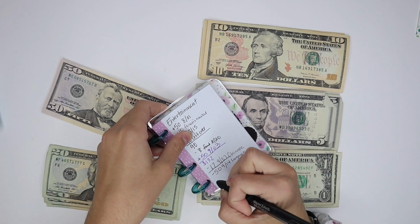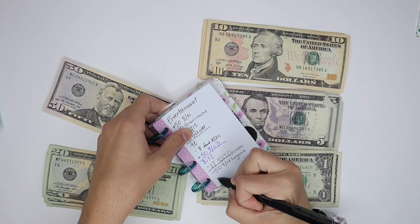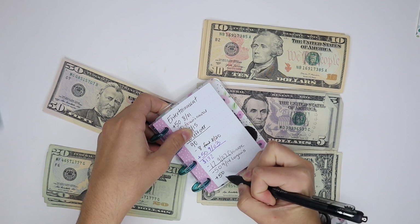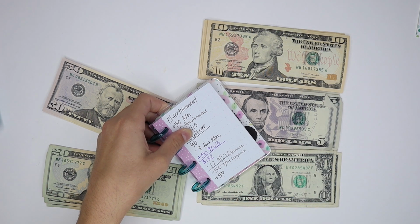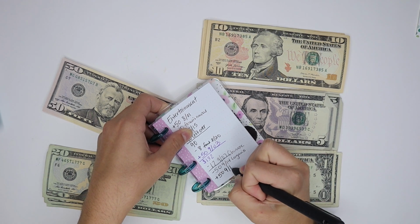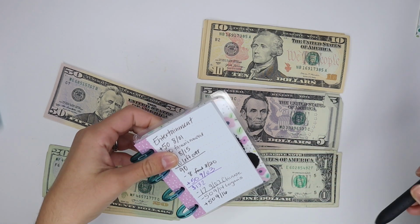So I'm just going to write down plus 50. We just subtracted 50 and now we're adding the exact same amount, so that's kind of funny. With our tip and everything, dinner was exactly $50.